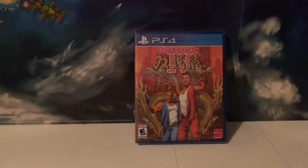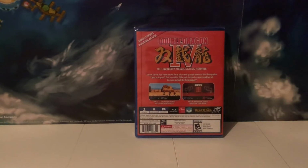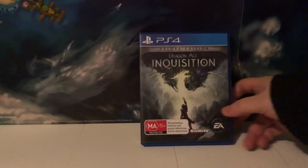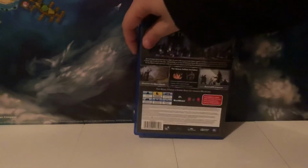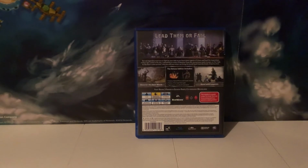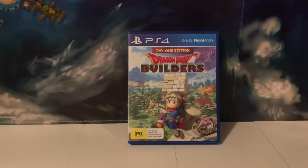Double Dragon 4, which is another limited 1 games edition. Dragon Age Inquisition. Dragon Quest Builders. Surprisingly fun game. I am actually enjoying this game as well.